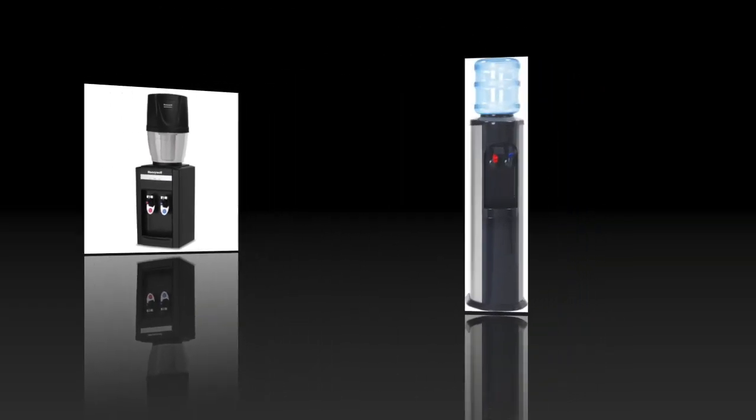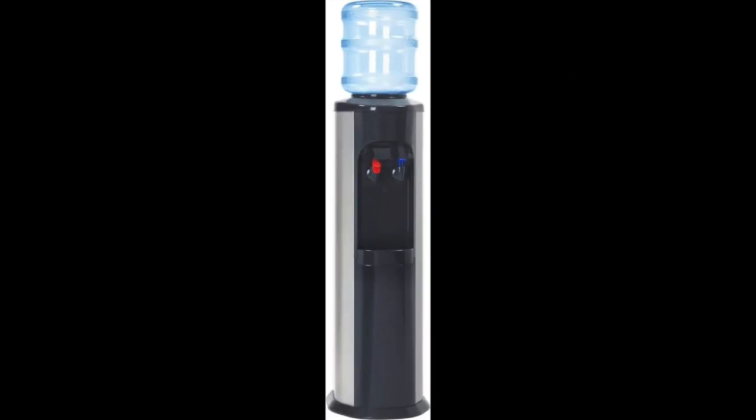Coming in at number 5, Clover B14A Hot and Cold Bottled Water Dispenser. The Clover B14A is another top-loading traditional water cooler. The tank is stainless steel, which means the water for the hot and cold options is hygienic.